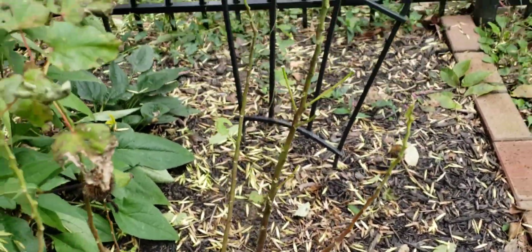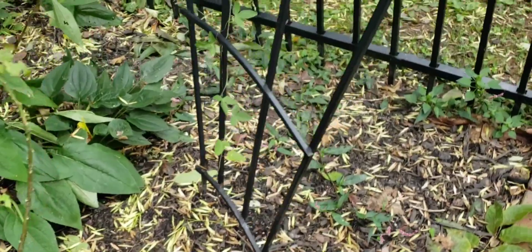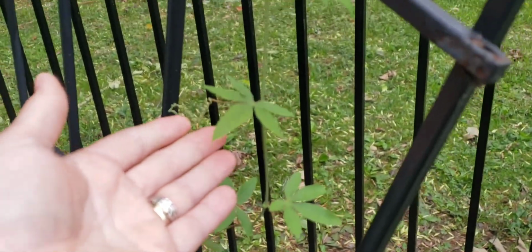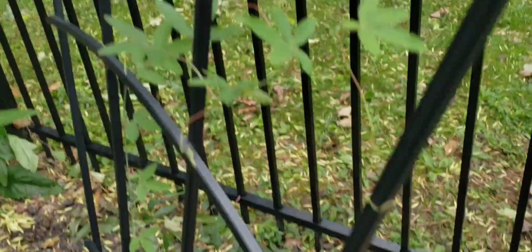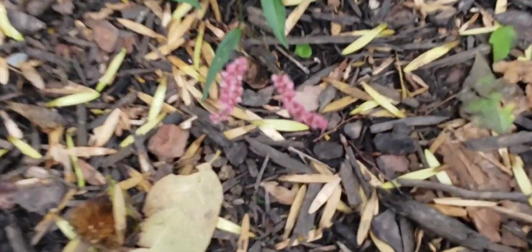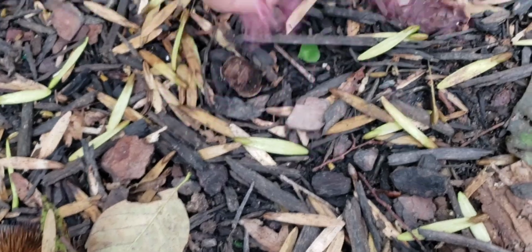Yeah, I don't know what to do with all those helicopter seed thingies. Hopefully the wind will just blow them away once everything dries out. This is my blue passion vine, and I started this from seed in the ground. It took many, many months of germination. I'm so happy about it though.